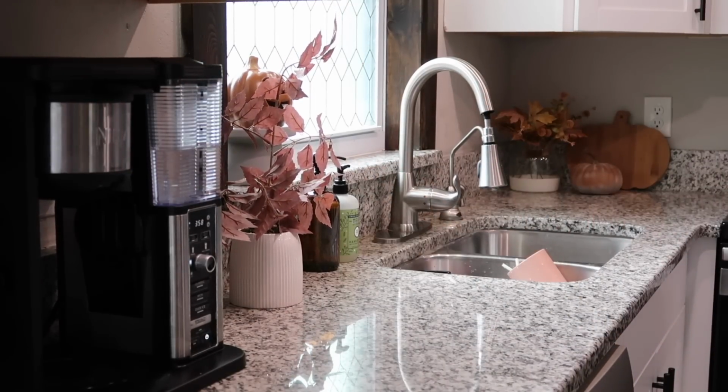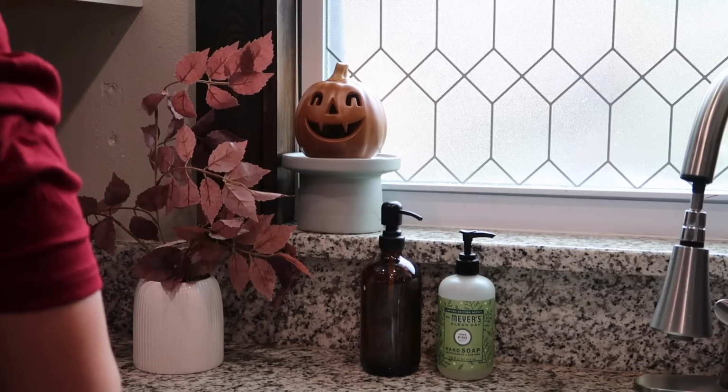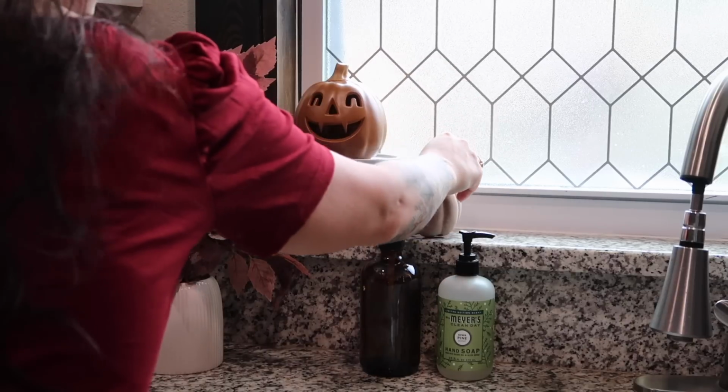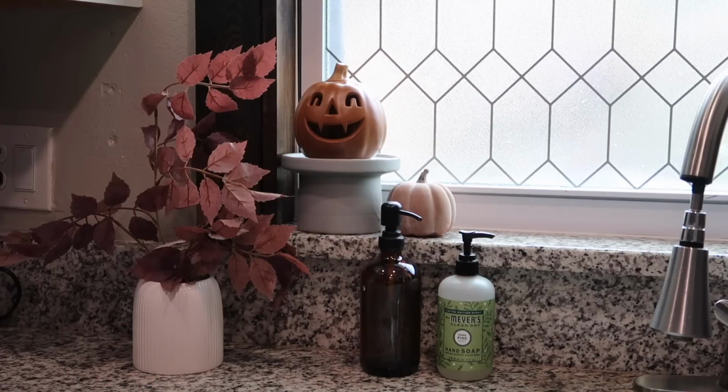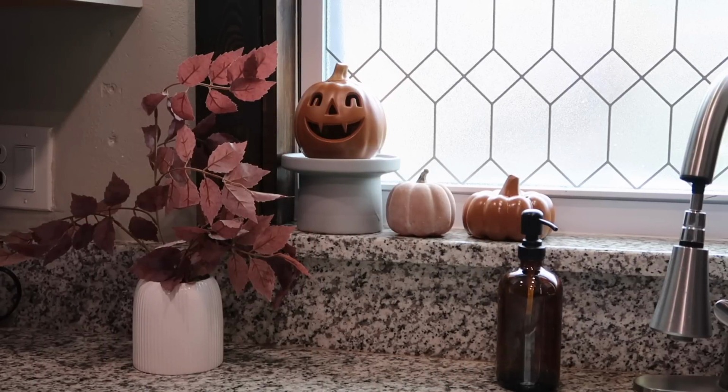I really loved the way that this little vase with the floral stems looks right here with this pumpkin and a couple other pumpkins on the windowsill, but I decided to move it because I felt like there were too many different like floral arrangements going on. Like I had one right here, one in the corner of the kitchen, and then I also added one to the kitchen island, and it was just like too repetitive.